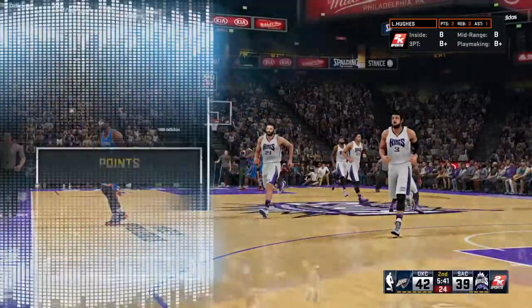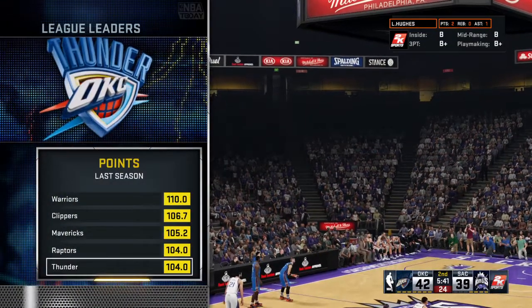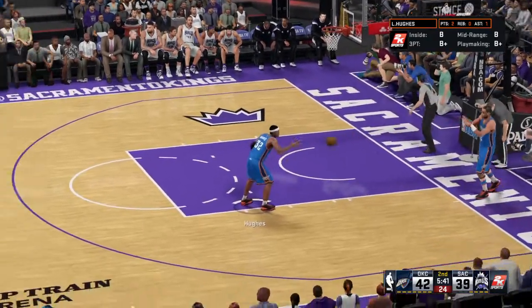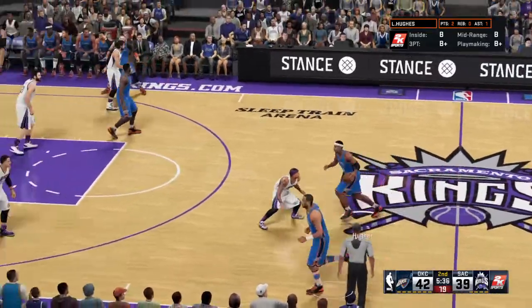With this pause in the action, let's show you the teams that have scored the most points in the league last season. 5th on the list, the Thunder. I just loved how this team attacked their opponents. You could see their confidence grow as the year went on, and the points really started to pile up.